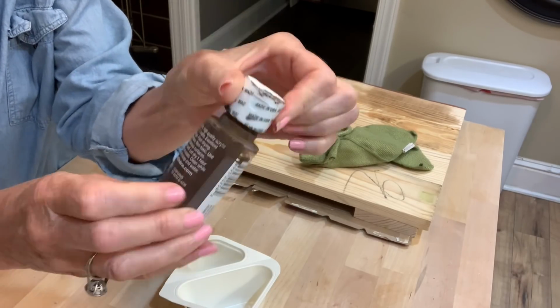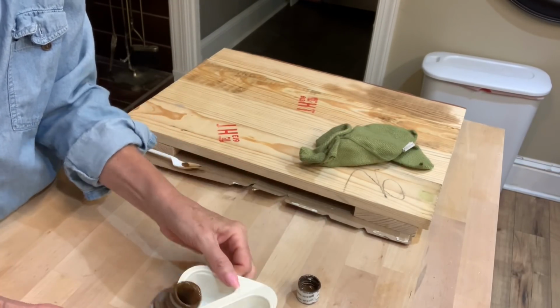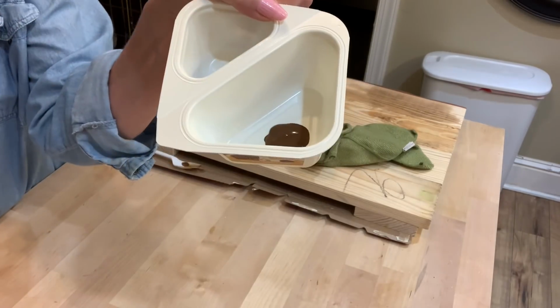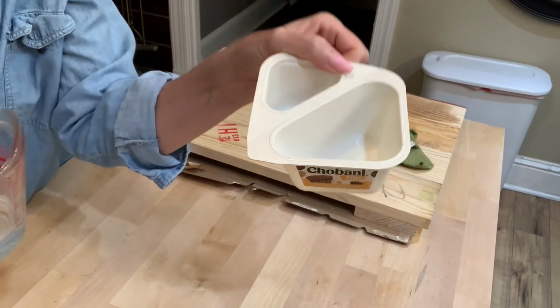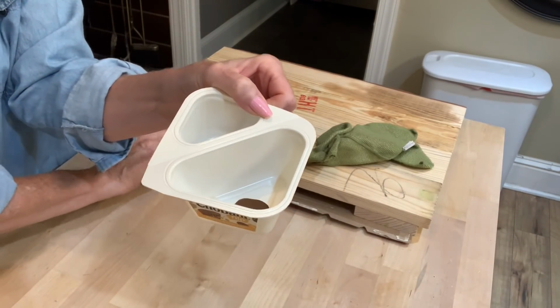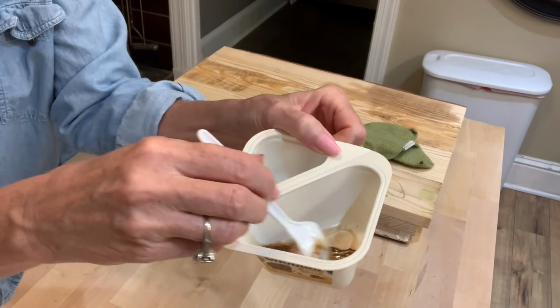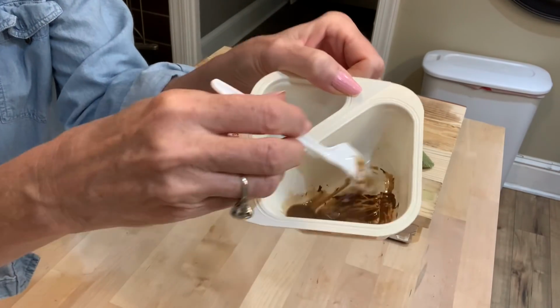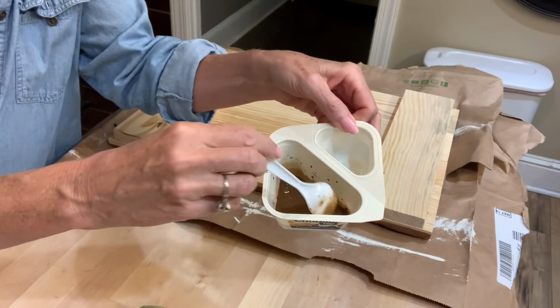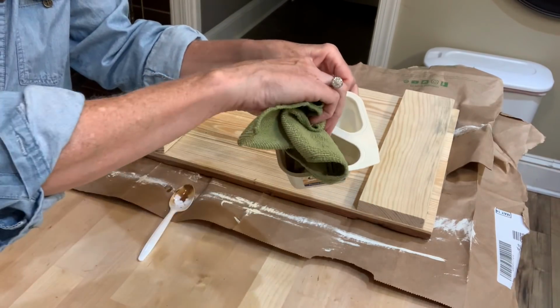Okay, now we're going to use the craft paint, and you can use any color brown that you want, and we're going to add some water to it and highly dilute it to make a stain. The reason we're making a stain is because this wood is very light colored. So once we put the white paint on it, we need a good darker base on it. So when we distress it, that'll come through, and we'll have a good color up underneath to distress.